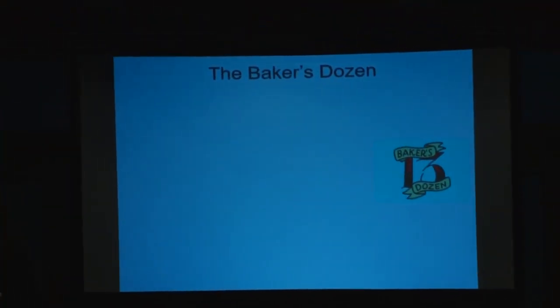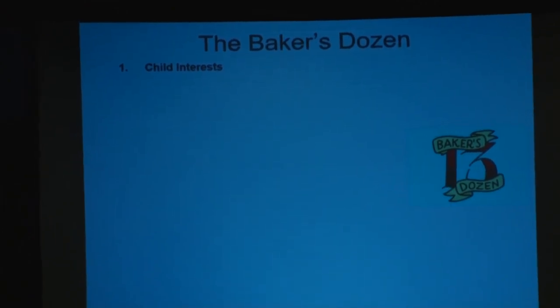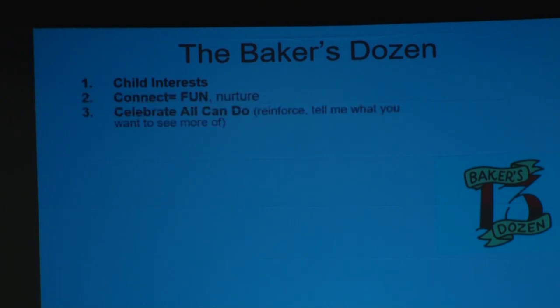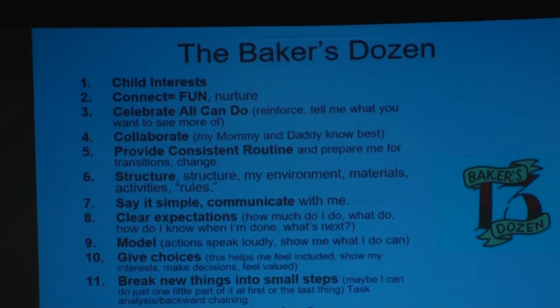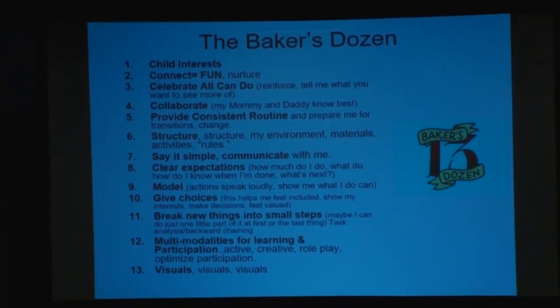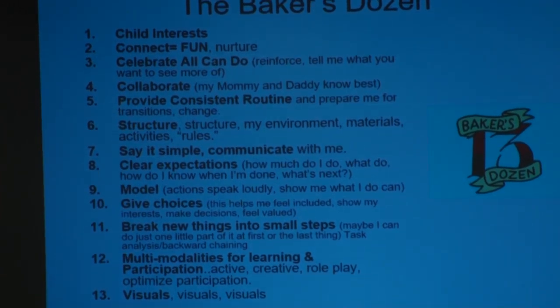So basically looking at what we call the baker's dozen. So it's a wrap up of everything we just talked about, just in a list. So you can just keep clicking. Child interest, it connects fun and nurturing, celebrates all we can do. And this is on behalf of the students. So reinforce, tell me what you want to see more of from me. That's what those visuals do. Collaborate. Well, mommy and daddy know me best, so they're going to share what with us?